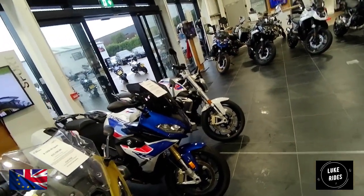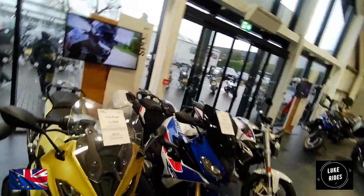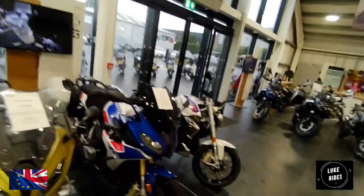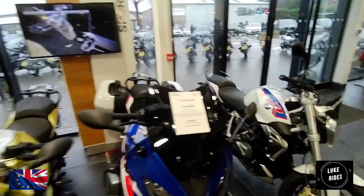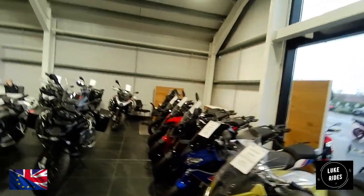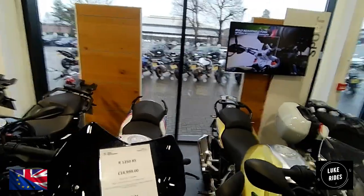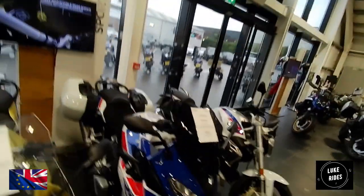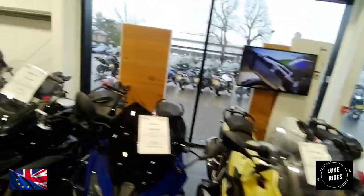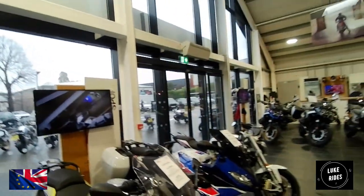What's interesting is how BMW have just over the years evolved the Boxer engine. So now they are very reliable. Very reliable nowadays. And then we've got another one. This one's not the SE though. I wonder what the differences are between that one and a non-SE. It looks pretty similar. It's probably going to be down to the electronics available.